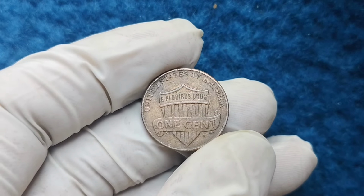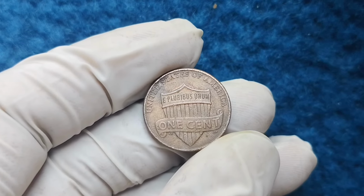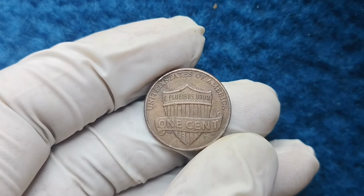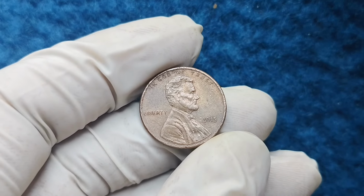Now, let's talk about where to sell one if you're lucky enough to have it. The best places are professional coin auctions, online collector forums, and certified coin dealers.